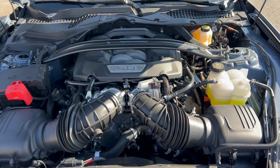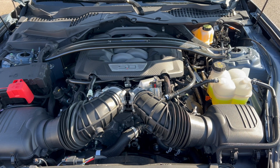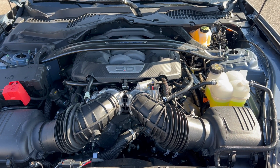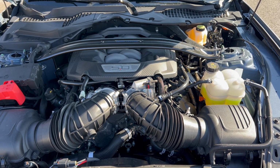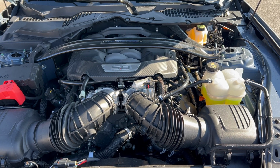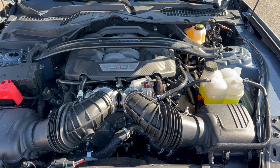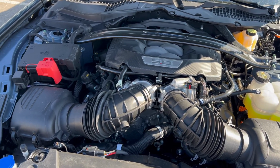We are under the hood of this Dark Horse, and of course we have Ford's 5-liter Coyote V8 engine mated to a Tremec 6-speed manual transmission. You can also get the Dark Horse with a 10-speed automatic. Your prerogative. We're looking at 500 horsepower in this naturally aspirated V8, 418 pound-feet of torque. MPGs, though, are pretty rough. 14 in the city, 22 on the highway, 17 combined.